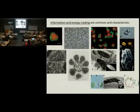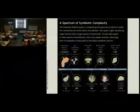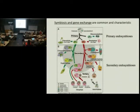I can talk for hours about this. It's not just microbes, and it's between every different kind of level of taxa. Okay, I'm going to skip that. Can't do this talk without mentioning Lynn Margulis, who was the first to show convincingly that we're just walking, ambulatory microbe houses. This is how we think chloroplasts have proliferated in plants and algae. You can see that not only were there primary symbioses, but secondary and tertiary symbioses, and we've actually caught some of these in the act. You can go to the modern ocean and see plastids being captured by algae.